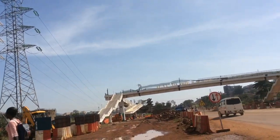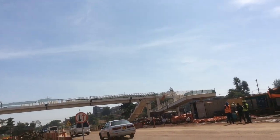So that is the pedestrian overpass there.